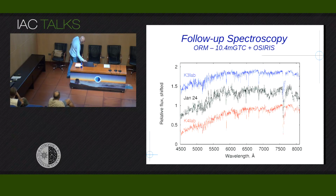And finally, going to the GTC spectra. The spectra before were also with an exposure time close to an hour with a 6-meter telescope. For the GTC spectra, we wanted to get as much as possible in the time that we had. The spectrum in the middle, the black line, and sorry, it's February 24th. It is not January.